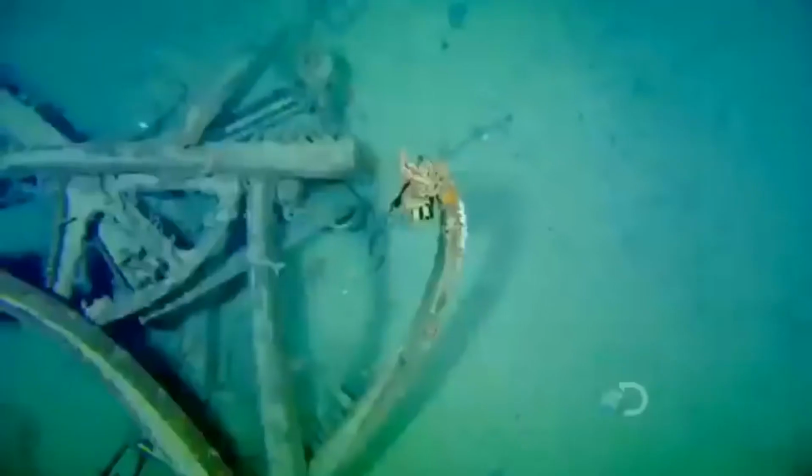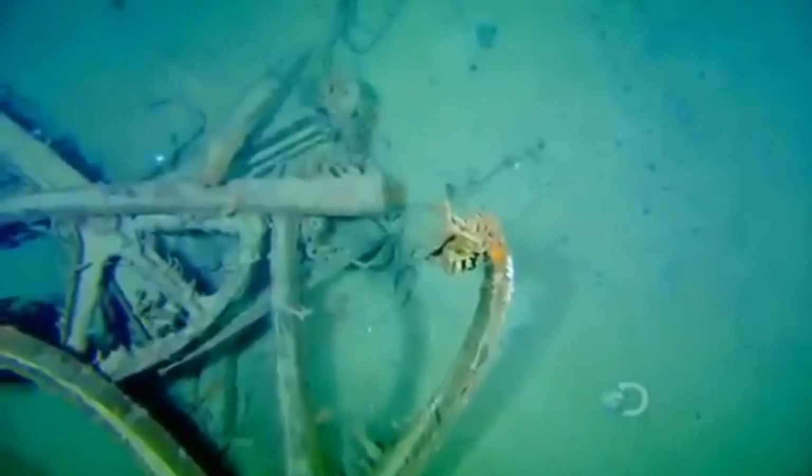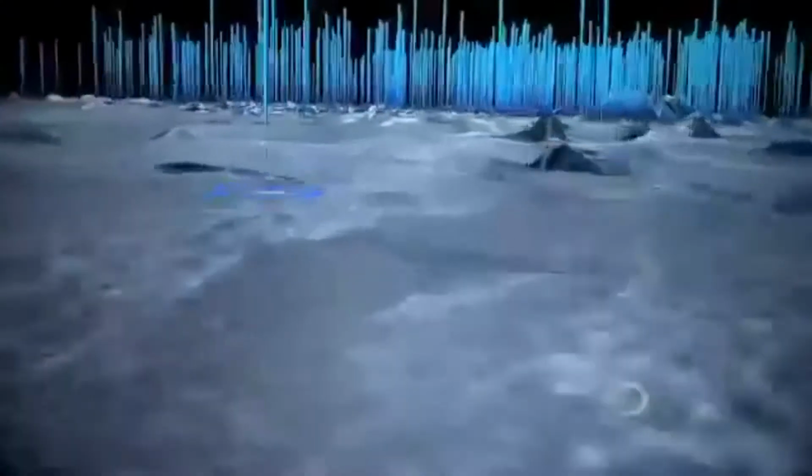There's coffee cups, dinner plates, bits of chandeliers, deck benches. It's full of objects from the ship, but also personal objects as well. Every data point on the map is a story in itself. A touchstone that reveals a detail of life on Titanic's ill-fated voyage.